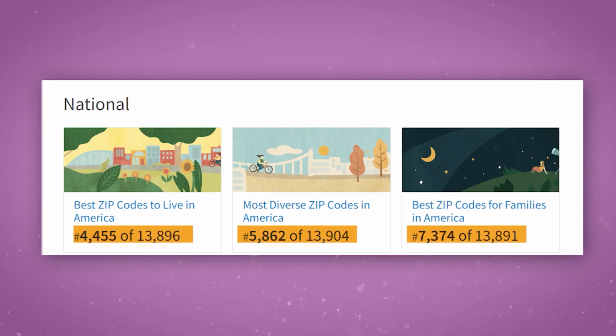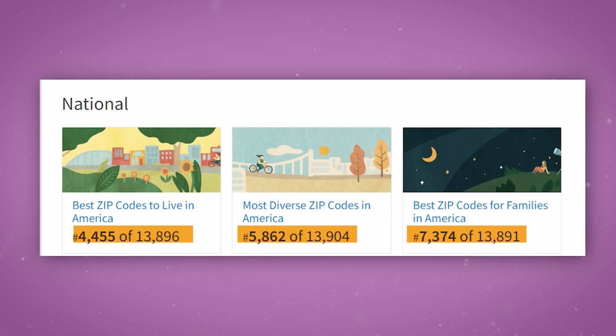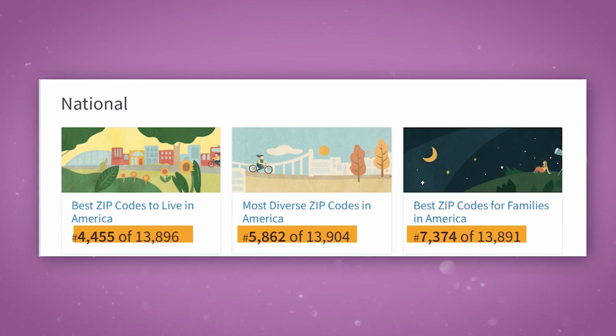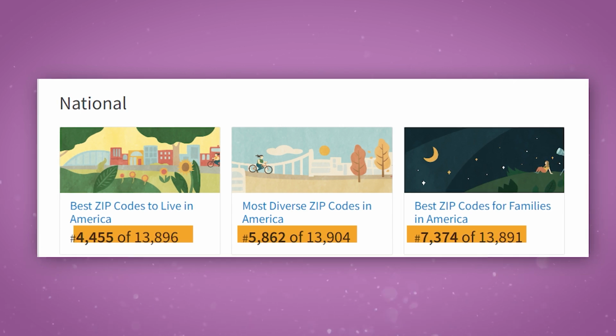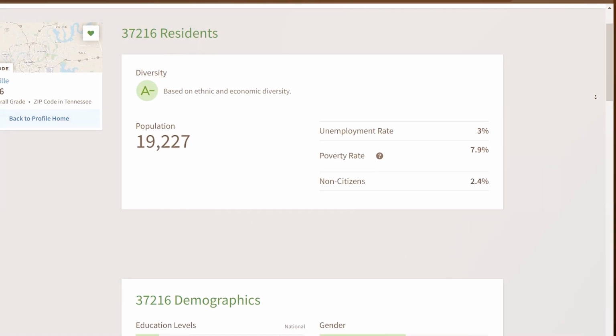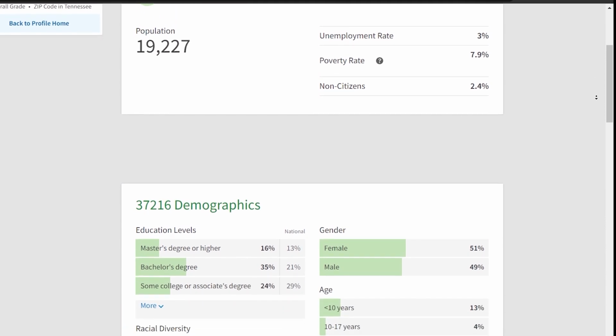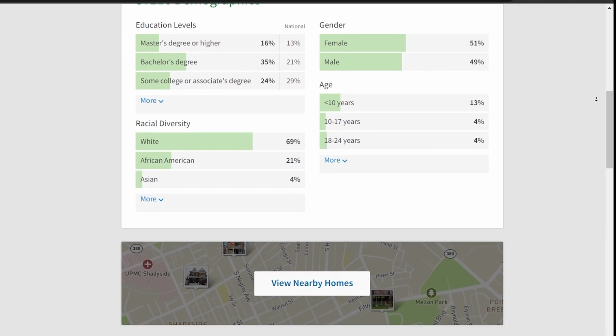And for best zip codes for families in America, it ranks 7,374 out of 13,891 zip codes. So it's kind of pretty much right there close to the middle. So just some fun extra little facts there. Residence diversity, you get an A-. Median household income, slightly above the national average, not by a lot, is $70,728. You can look at more information here on niche.com about the residents and demographics in Inglewood.